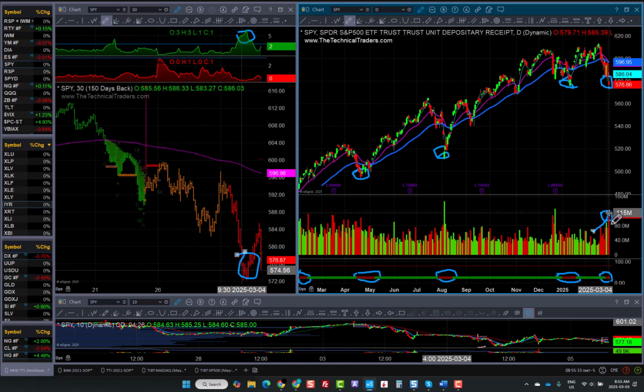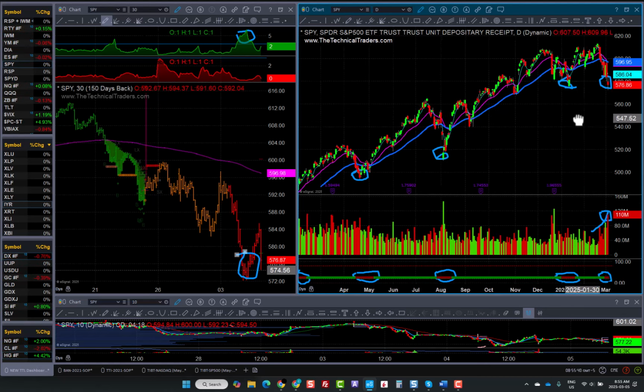Obviously, look at the volume on the S&P 500. Massive selling volume, some serious distribution. So it'd be interesting to see how the market rebounds from here.